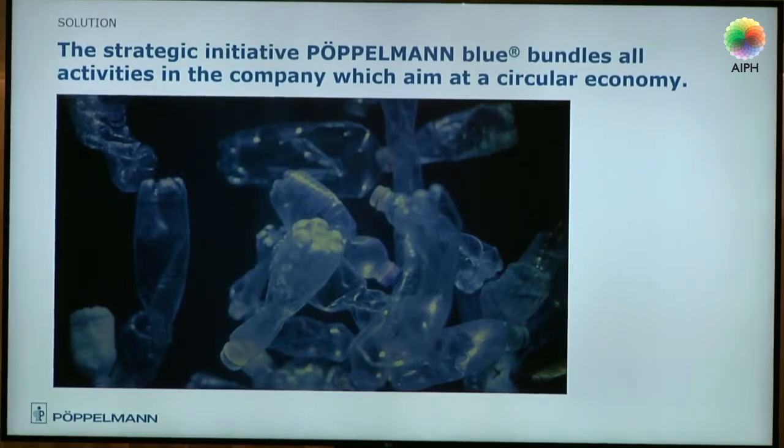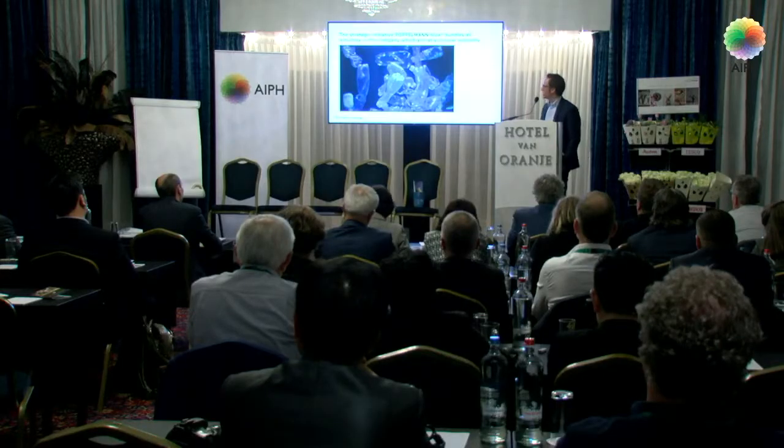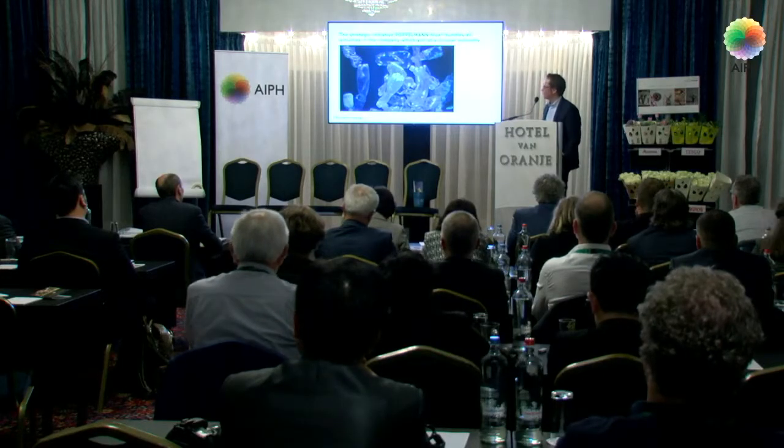It's called Pöppelmann Blue. Very briefly explained, why is it blue and not green or pink? It is called blue because if you look at how circularity is shown in science, the biological circle is always shown in green, the technical circle is always shown in blue. There's a nice drawing of the Ellen MacArthur Foundation, who compares the biological circle with the technical circle, and the technical circle in science is always shown blue. That's why we call the initiative Pöppelmann Blue. This bundles all activities in our company which aim at a circular economy, and for that I have a small film for you.